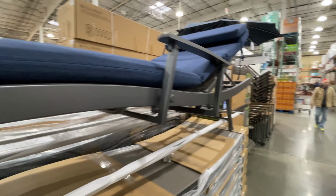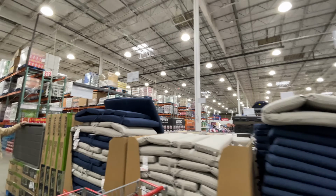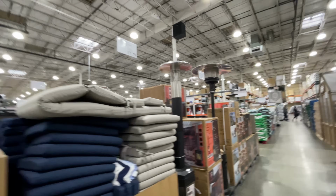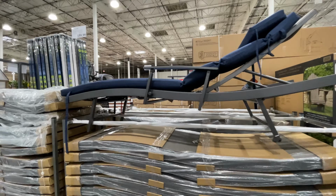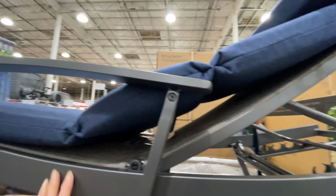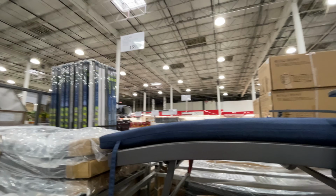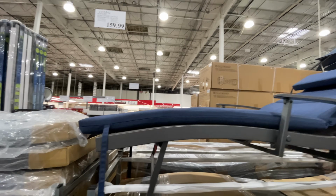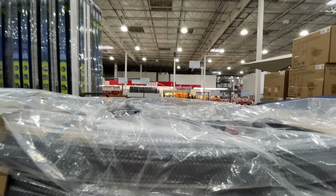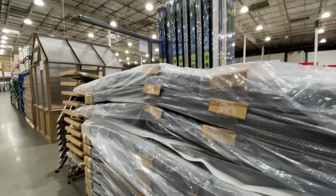Well, they don't come with it. I think the cushion is actually $90. Ugh. Well, that really ups the price on that quite a bit. I don't know. It's probably okay to sit on without it. It looks like this is adjustable here. So that's something to consider for $160. But for another $90 for the cushion, I don't know. You could probably get something more comfortable and more reasonably priced.